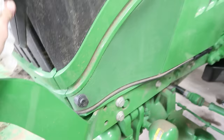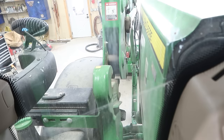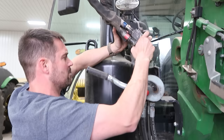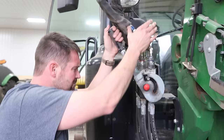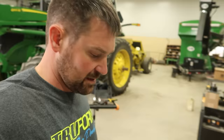Neato. All right, shields are back on. Hood's down. Now to get this thing back on. She was real fussy, but I got it.